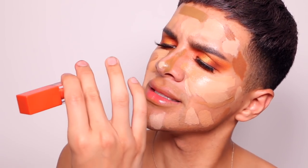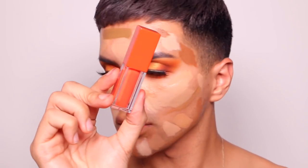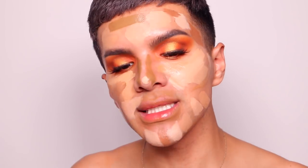Oh, this collection's low-key bomb. Even the gloss, this is flammable. It's like this orangey, but I just kept it in the center. Look how pretty that is.